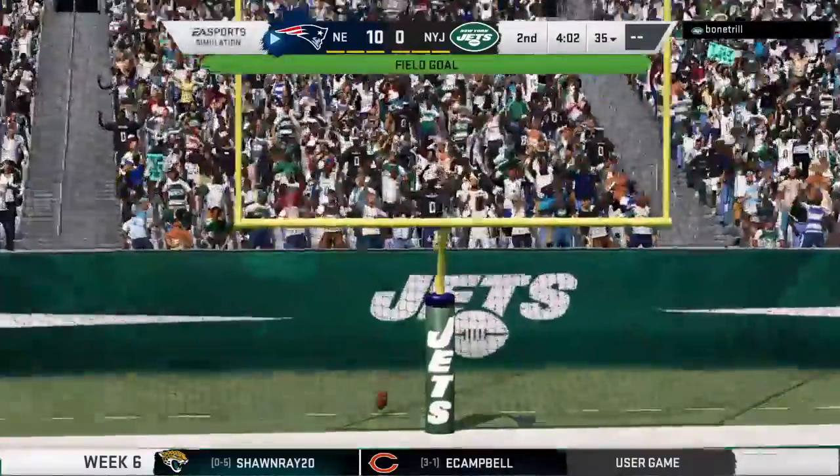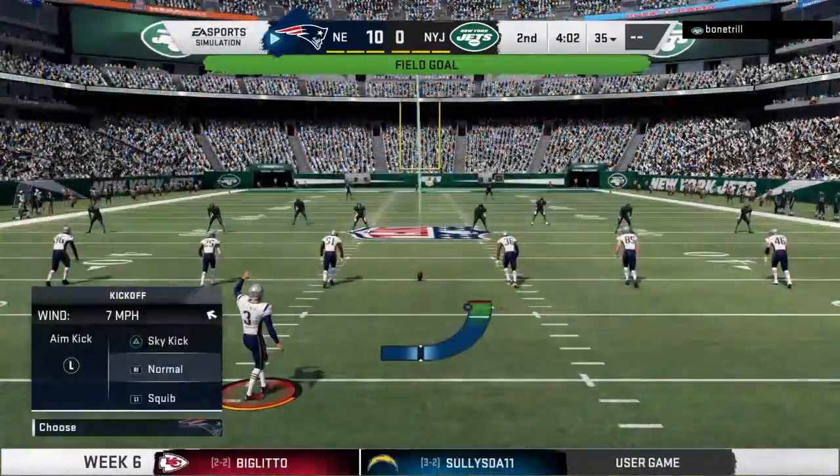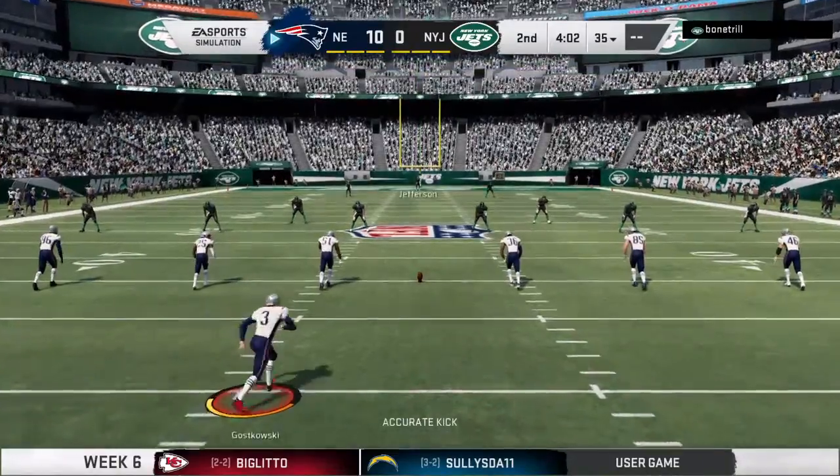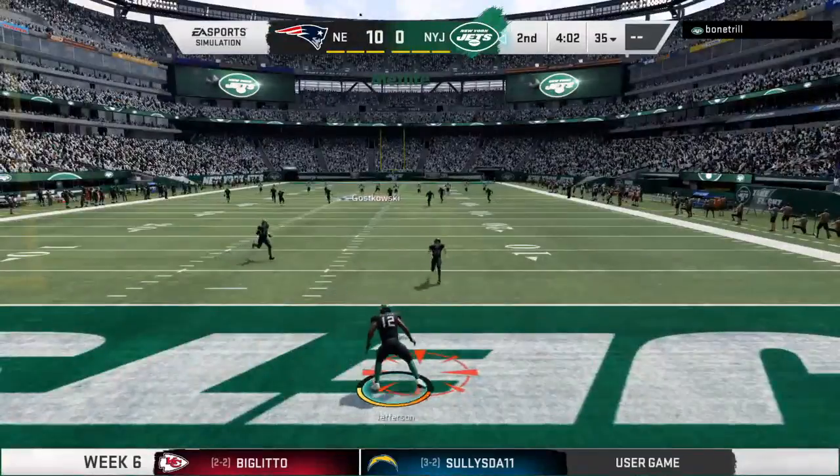And the 14-year trusty veteran able to knock it through. And the lead moves to 10-zip. So unable to convert for the touchdown inside the red zone, but they do come away with 3.